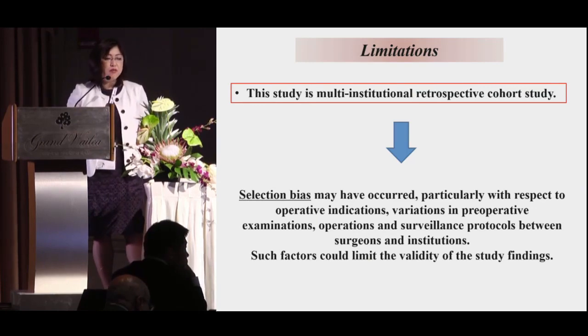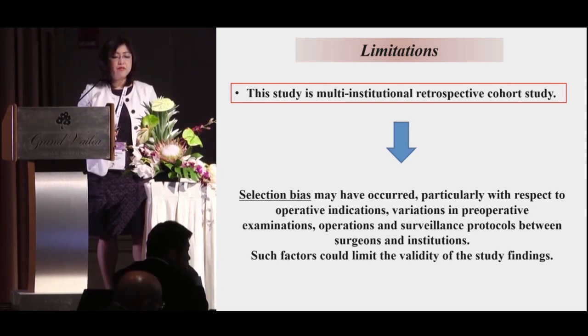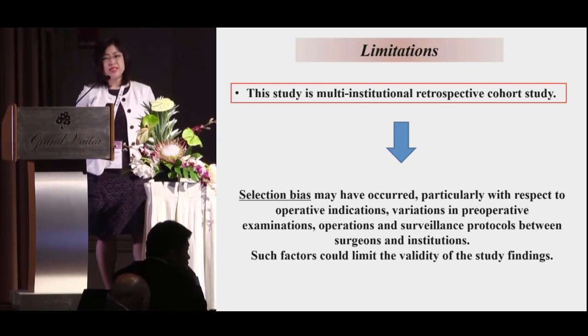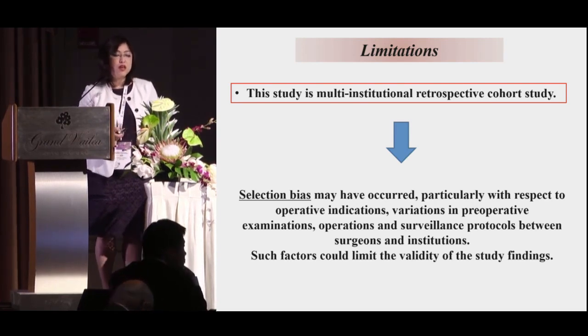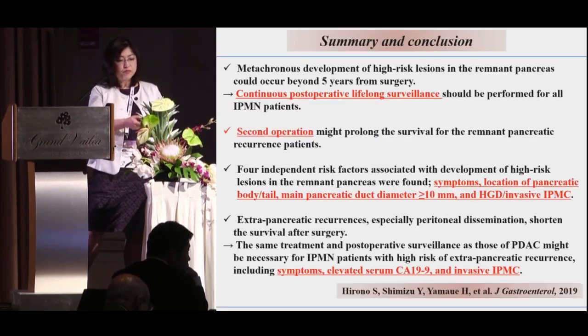The limitation of this study is it's a retrospective study, so selection bias may have occurred, particularly with respect to operative indications, variations in operation, preoperative examination, and surveillance protocols between surgeons and institutions. Such factors could limit the validity of these study findings.